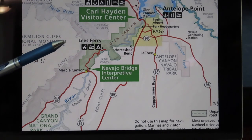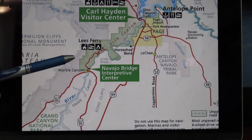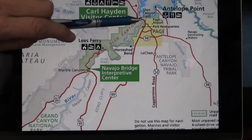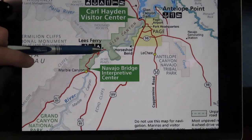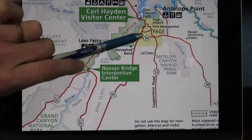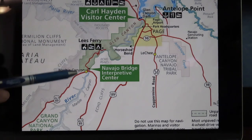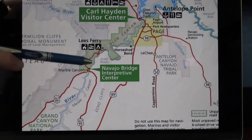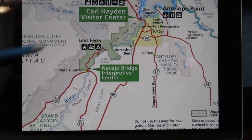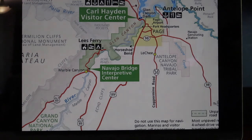And then the third full day, we did a rafting trip from Glen Canyon Dam down to Lee's Ferry. So again, we had to drive all the way into Page to get on that tour and take the raft down. And then we had to take a bus back to Page and then drive back to Lee's Ferry for the night. So it was a lot of driving back and forth to Page, but it wasn't that bad because it was a very beautiful drive.